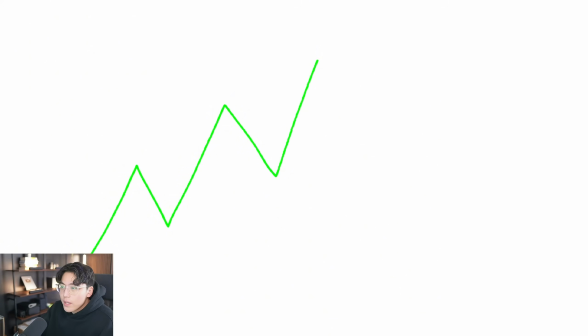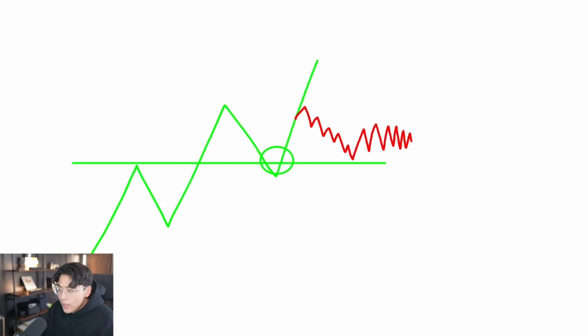Another scenario is not accepting risk. So as you can see right here, a lot of times what will happen is if I buy here, and price would come down, or maybe it's consolidating, I would end up cutting the trade early. But ultimately price would end up moving in my favor. And I'll be very upset because I end up cutting the trade and it did exactly what I thought it would do. So what is one analogy that I was talking about?